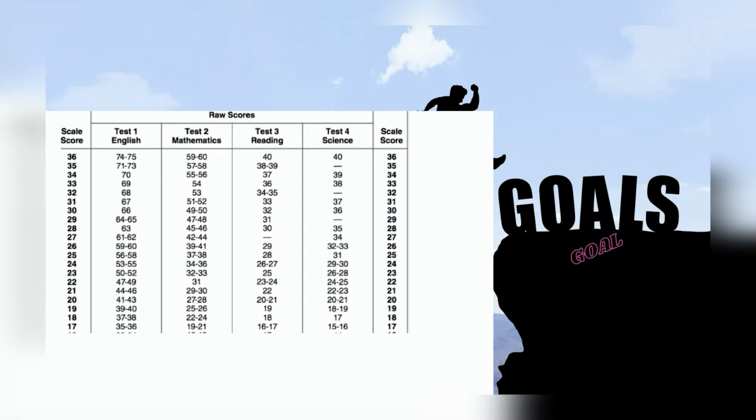It's always great to have a goal. So you need to have a score goal so that you can get your mind in the right setting. So for example, as far as the test is scored, let's say an average score is a 19. In Tennessee, for the Hope Scholarship, you have to have a 21 to receive that money and that scholarship.